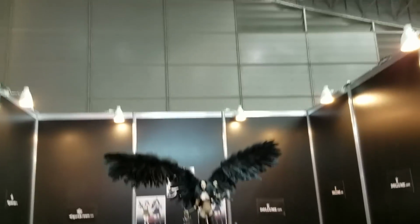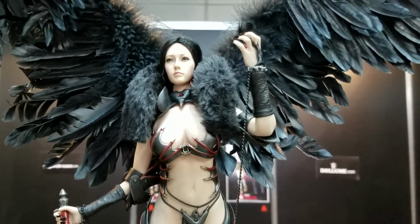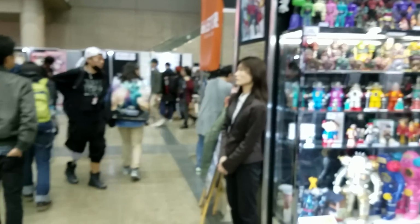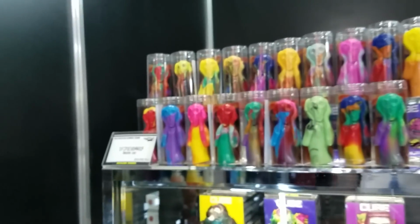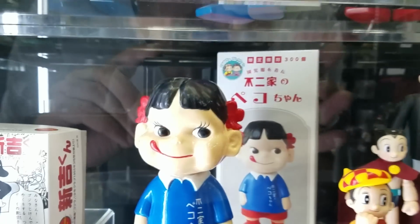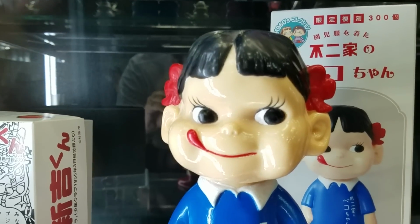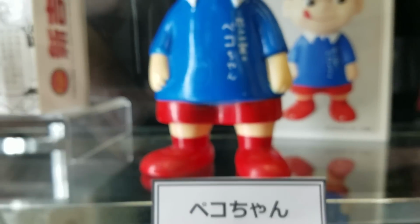A few smaller booths here. This is Toy Tommy. And Sika Luna. I love some of their stuff. Look at this. All of these Scream masks here. And very vintage Peko-chan from the 60s. And of course some Osamu Tezuka figures here, looking absolutely fantastic.